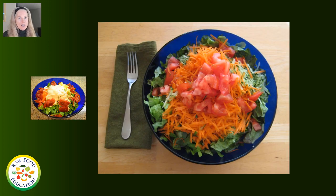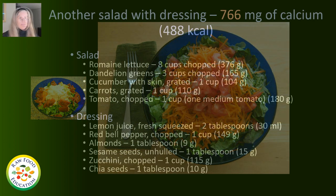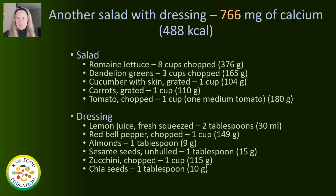As you can see, this salad is the size of a medium mixing bowl. Now, for comparison, here is a larger salad with a few different ingredients and some additional ones as well. As you can see, the salad itself is larger than the one that we just talked about. The one we just talked about had 4 cups of romaine lettuce in it. This one has 8 cups.